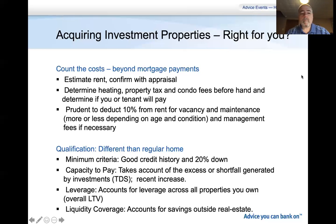So okay, qualification is very different when you're getting into rental properties than it is if you're buying an owner occupied home. Totally different. The bank looks at it.